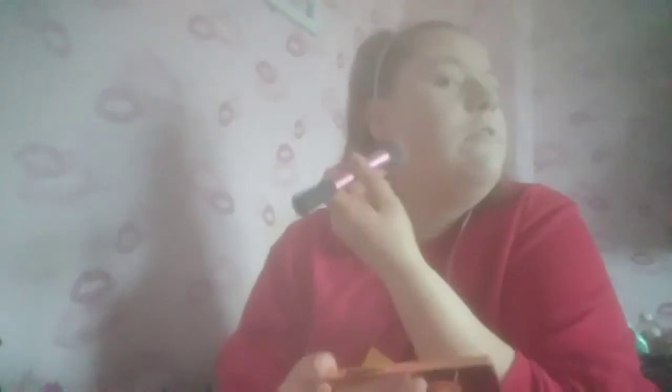So I'm just blending it in there, and then I'm going to leave that bottom corner for a minute because I'm going to do that in a minute, and then I'm going to do the other side. I always blend it into my ear as well, because I'm just weird like that.